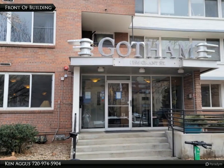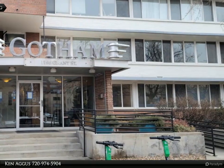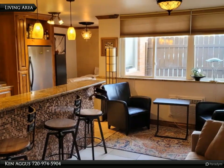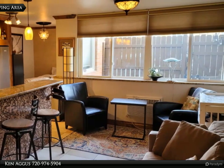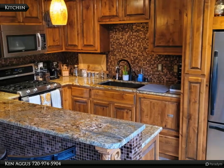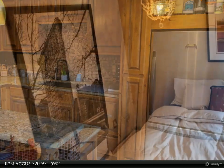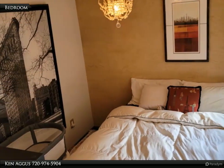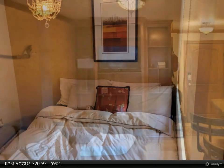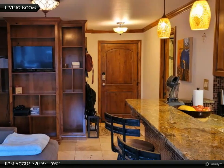Welcome to 1196 Grant Street number 106. This studio condo has an open floor plan. The fully appointed kitchen is delightful and ready for entertaining. The bedroom nook is semi-private. Enter into the ample living room.